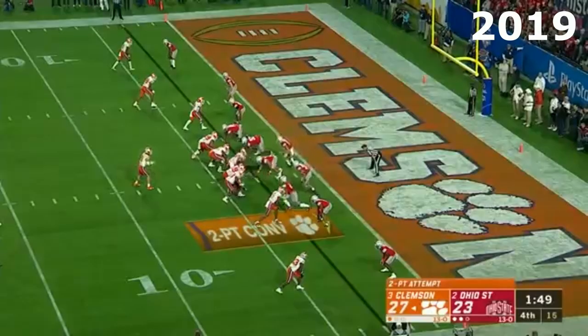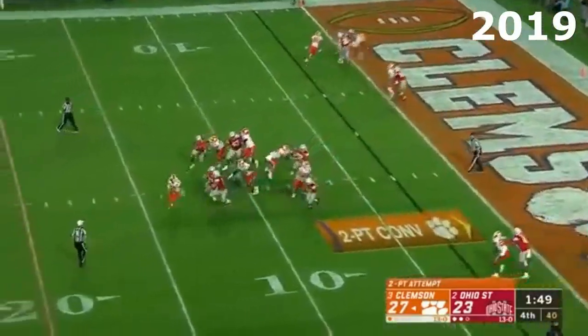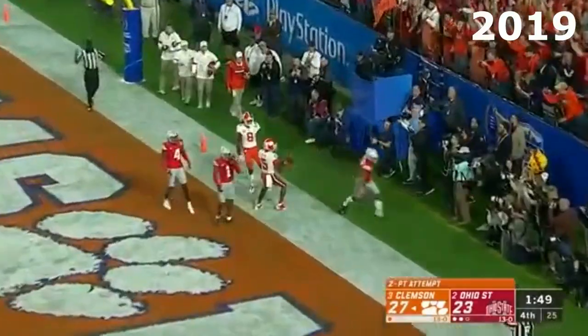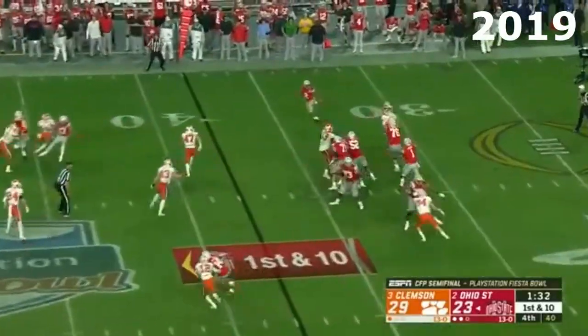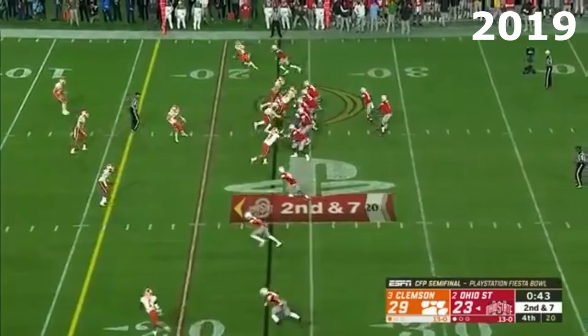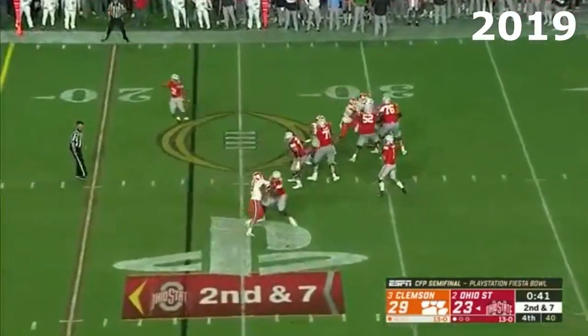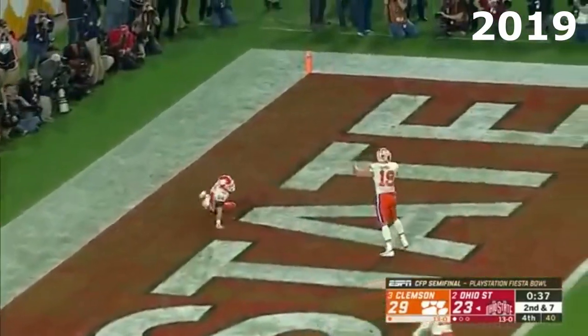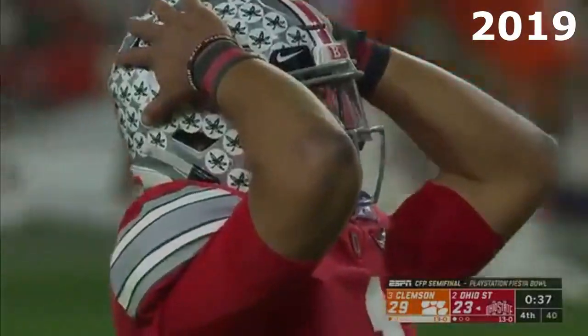Empty backfield. Lawrence, flushed, chased. Fires to the end zone, catch made by Higgins. This time they don't blitz, and Dobbins takes the easy money. Second down, Fields scans downfield, fires to the end zone, it's intercepted. Picked off by Nolan Turner.